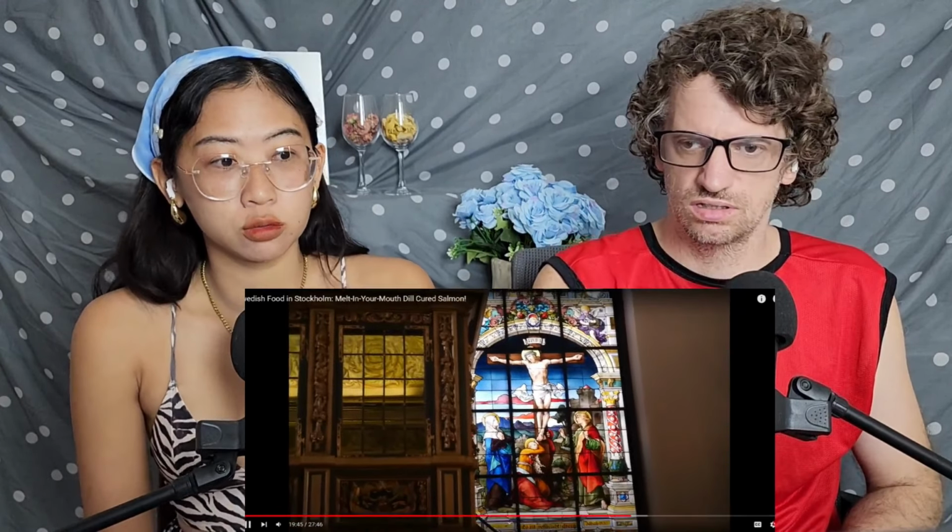The first place that we've stumbled into is the old German church, so we're gonna take a quick look inside. I'm sitting down on one of the pews within the church now, and what's really impressive about this church are the stained glass windows. Look at that. Whoa. It's so colorful and so detailed.